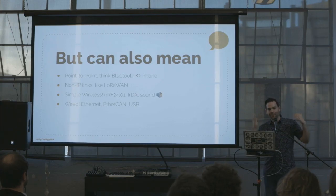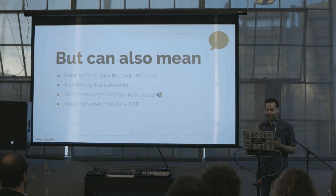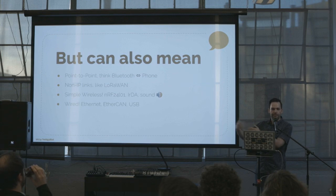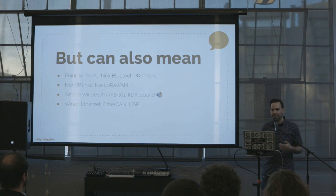And everybody talks about wireless, but there's also wired. Connected devices can have wires. We think about Ethernet. Ethernet is rock solid. PoE is actually pretty easy to integrate these days. And you see other forms of IP-based networking in industrial automation, like EtherCAN, which is Ethernet over CAN, or USB. There's IP over USB and a bunch of other protocols that still make your product connected, but not necessarily Internet connected directly.